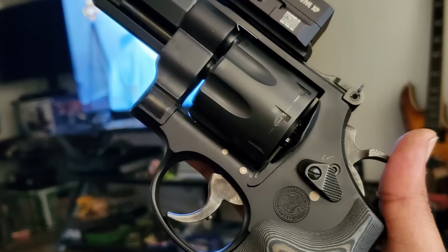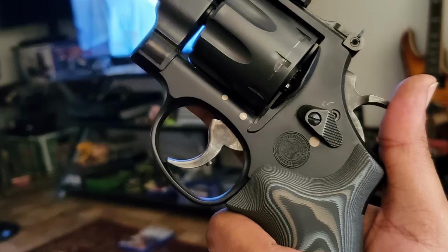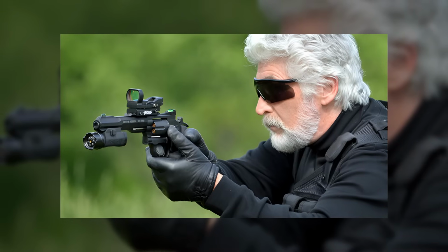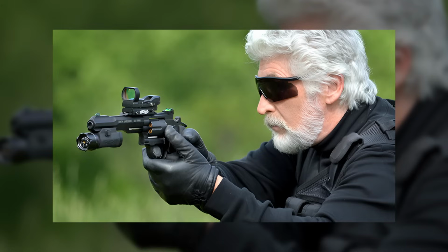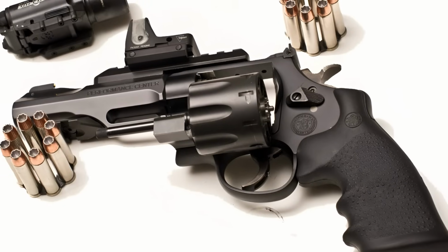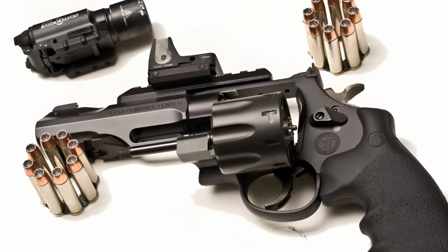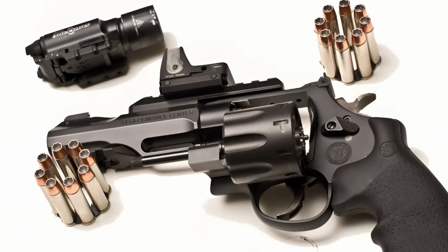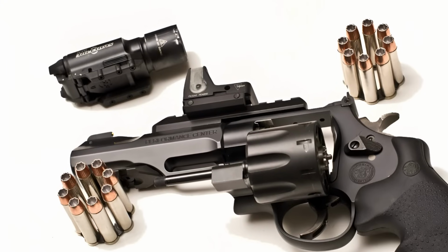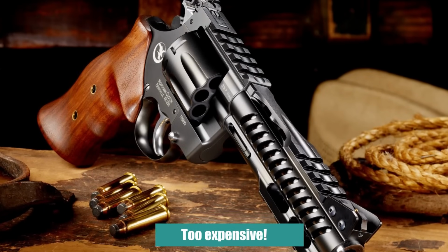What you get is a highly tuned trigger that's both super smooth and crisp, making those rapid double-action shots feel like a breeze. So, why is the Model 327 TRR8 a top pick for an end-of-the-world scenario? First off, it packs an 8-round cylinder. While you'll find other .357 Magnums with similar capacities from brands like Ruger, Taurus, and Kurth, none match the total package of the 327 TRR8. Kurth's models come close, but at a price that's tough to swallow.